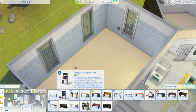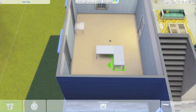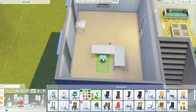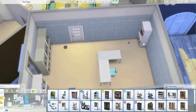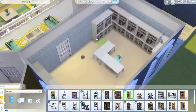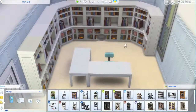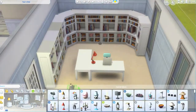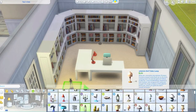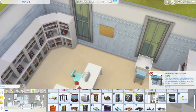So with the furniture in this build, I kept it sort of whites, blues, yellows, but also tried to bring in the natural wood tones as well. We use quite a lot of, like, the coffee table we've got on the upper bit with the wood in it from Jungle Adventures. We go for that sort of style.